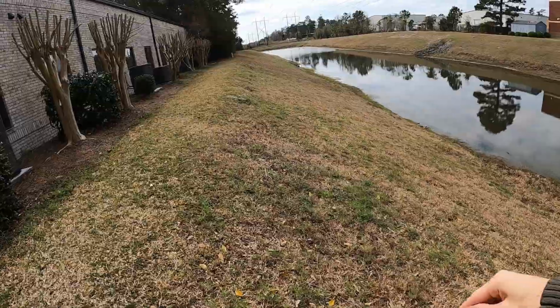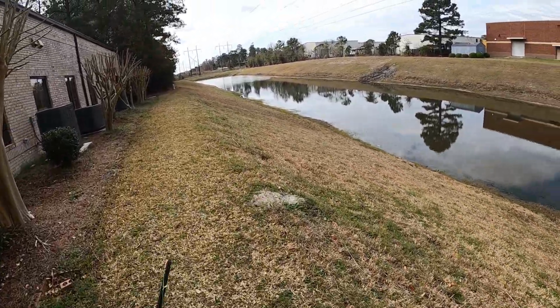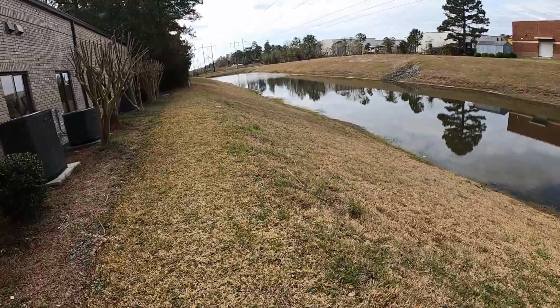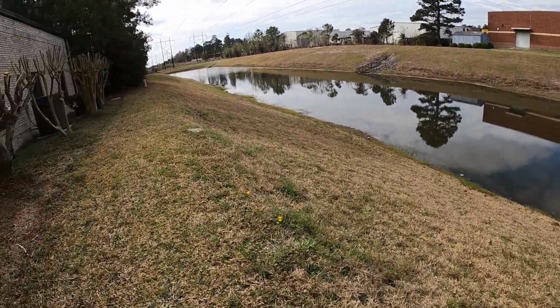That's a stick. Thought that was that giant catfish, but it's a stick. For those of you who don't know, there's a giant catfish in this pond, or there was, unless somebody's caught it since. Yeah, there's fish feeding on the surface.